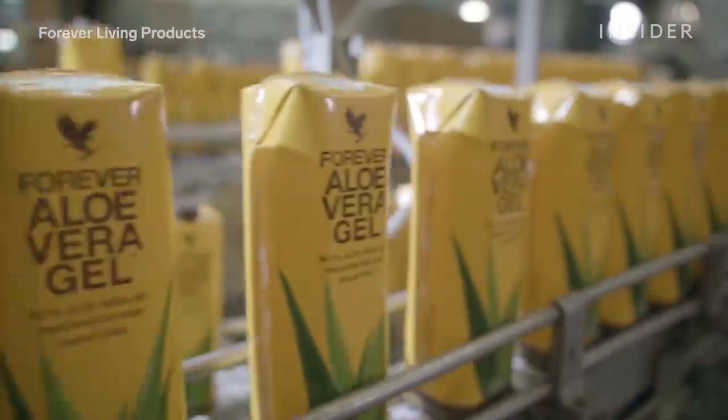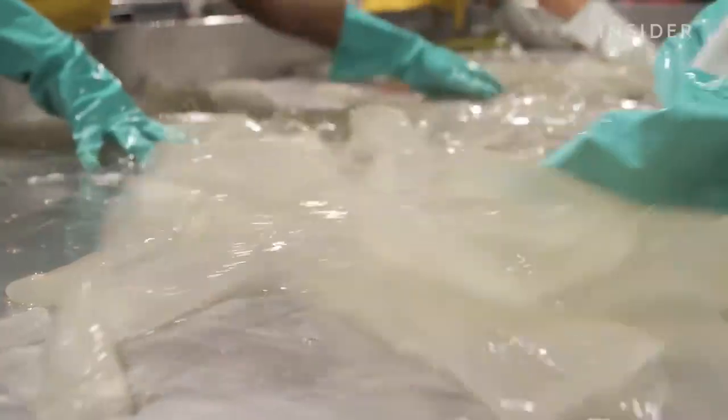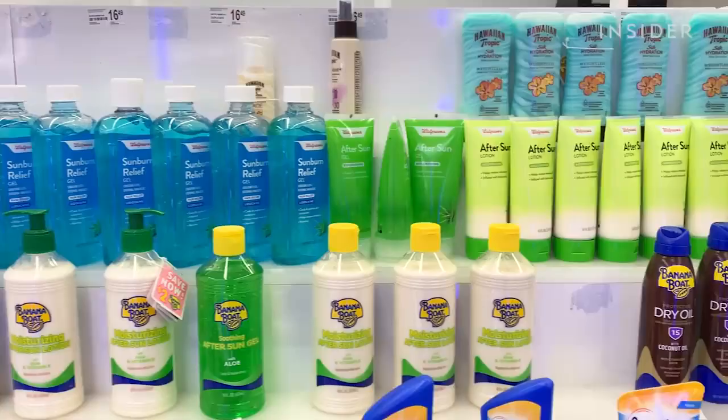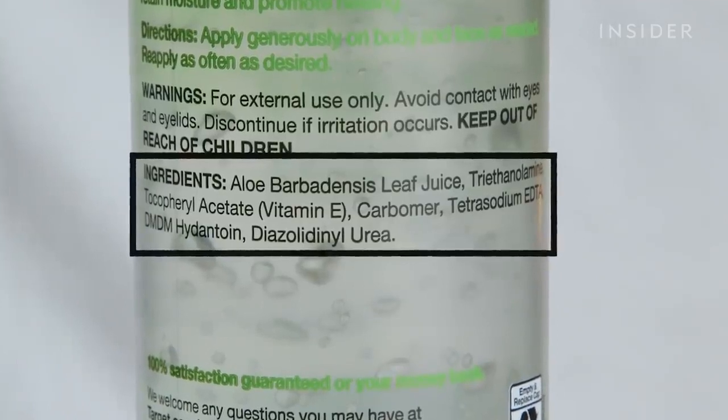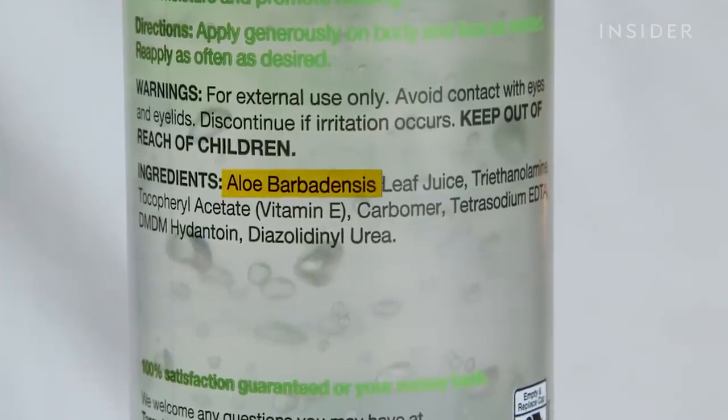As consumers navigate this growing market, how can we identify the products made with real aloe vera? Well, Todd says it's actually really tricky, but he did have a few suggestions. First, you should always check the ingredient list. You want to see aloe, you want to see it first.